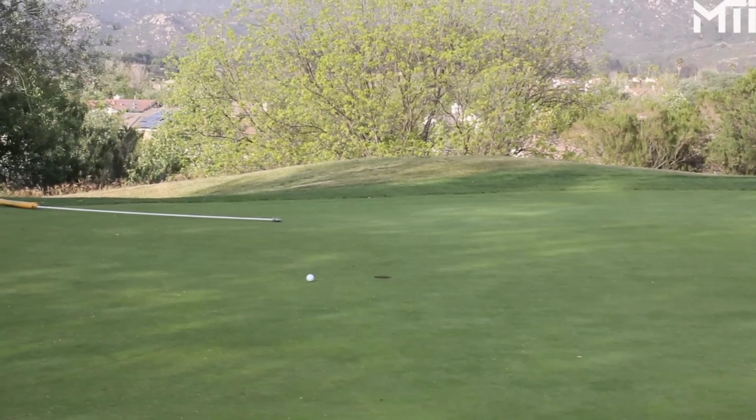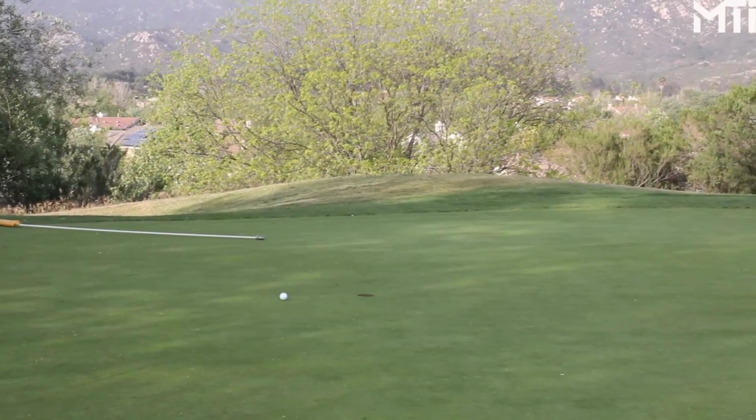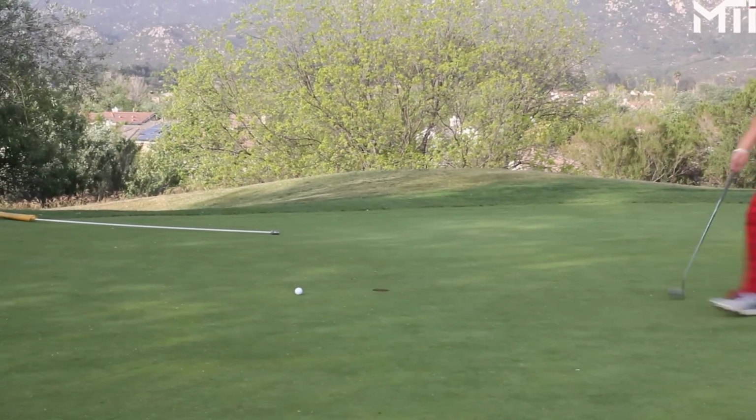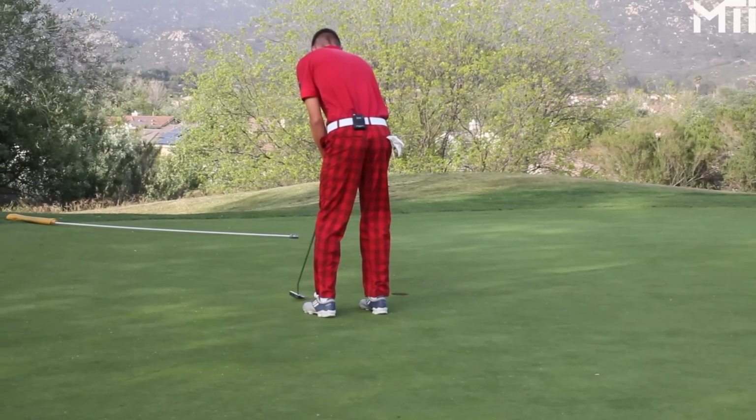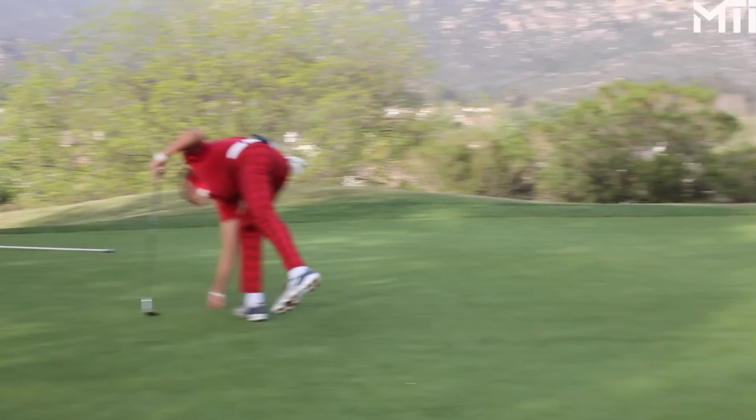Yeah, that's a great putt there. That was a fantastic putt. I'll tap in real quick. You can't really see it on camera, but there's an abundance of ridges in the green. All right, good par. Thanks.